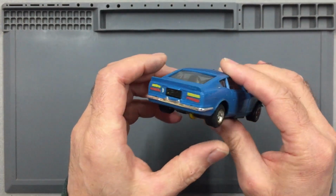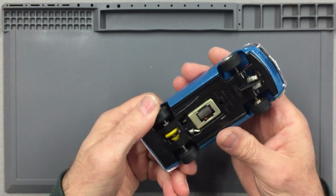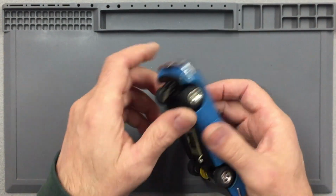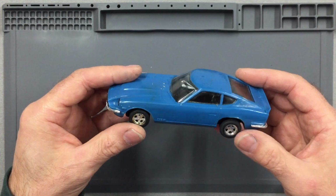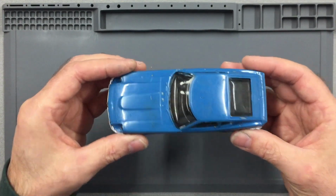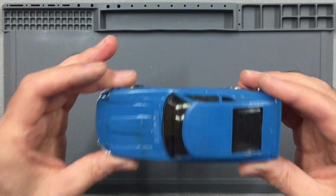I don't know when I'm going to do it. I don't know what I'm going to do to it. But I'll do something with it at some point. It does run. It runs really, really nicely. So that's a little project for a future video. Don't know when. I don't know what I'm going to do. But it's a really nice gesture from Phil. So thank you, Phil. At some point, I'll do something with this car.